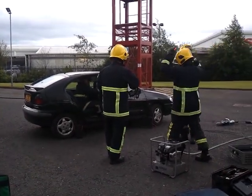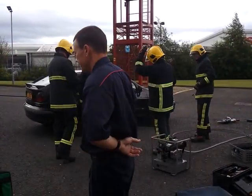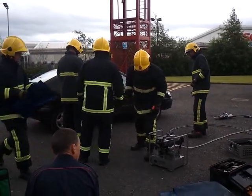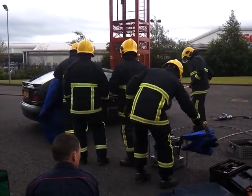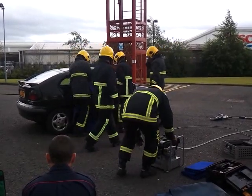You can see when we attend RTCs, we wear the same gear as what we were showing you earlier when we were doing the chip pan demonstration. So again, the fire kit that we wear provides us with protection. You see you've got the tunics, the leggings, the helmets and the gloves, so that provides us with protection from all the nasty things that are in cars.